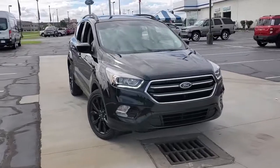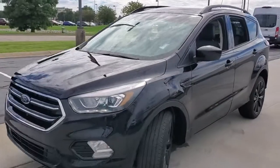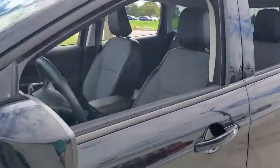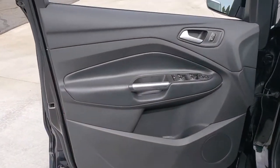Check out this 2019 Ford Escape. This vehicle is an outstanding buy with fewer than 45,000 miles on the odometer. Here's a Ford Escape, the sporty, compact crossover that takes the stress out of your daily drive.